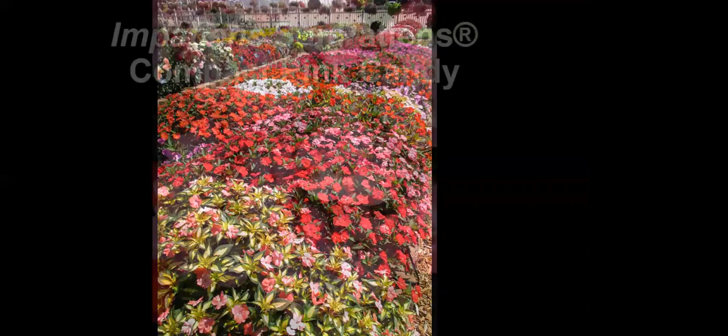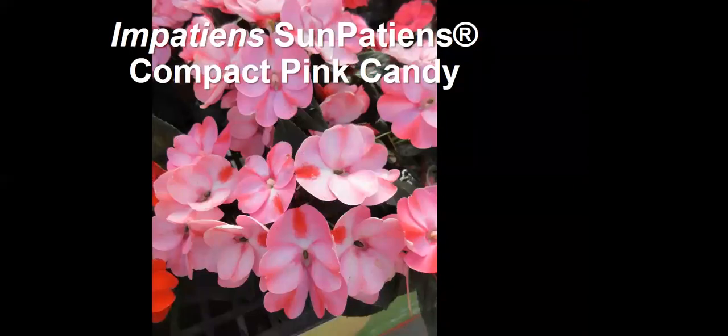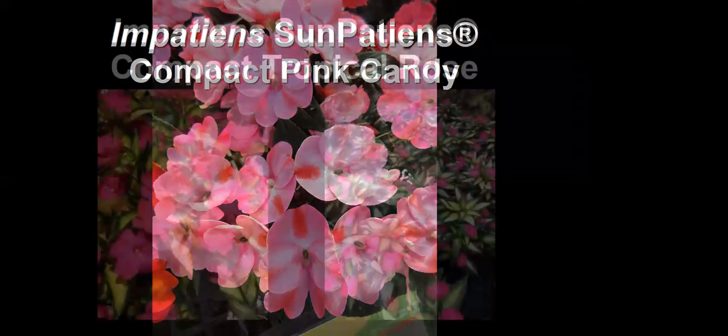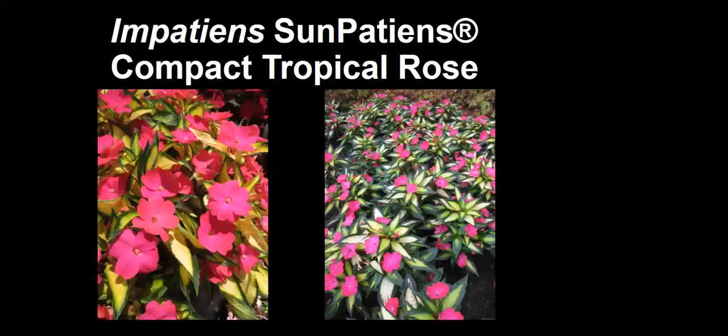And a relatively new one, beautiful in bloom as you get closer, Compact Pink Cotton Candy. This Compact Tropical Rose, love the variegation. Same plant, if you look on the left, that's in more sun. Notice the variegation is more prevalent. And on the right, in more shade, still some nice variegation, but I have just a little less color to that variegation. These plants will take a lot of shade as well, but you'll get more size and vigor with adequate sunlight.